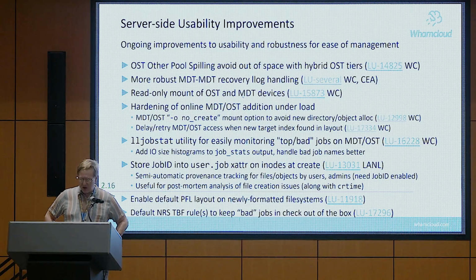But enabling PFL out of the box, we just have to go through these hundreds of tests and see: is this a legitimate failure? Is it a false positive? Is there some assumption in the test on how it's working? Anyways, it's not a rocket scientist kind of fix. It's just grinding through all of these tests.